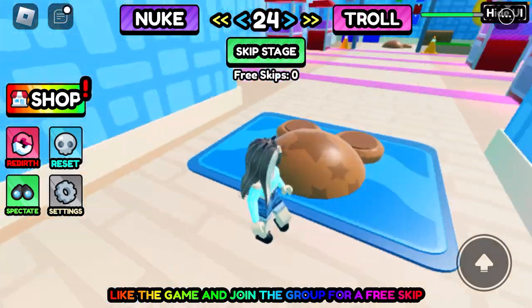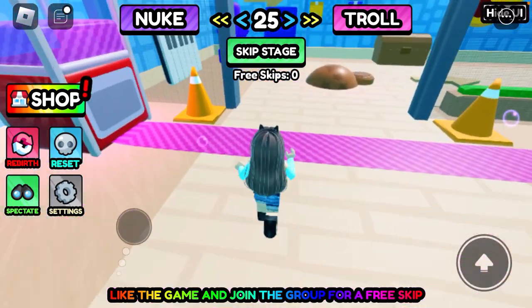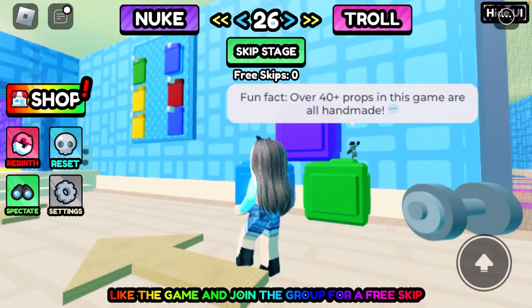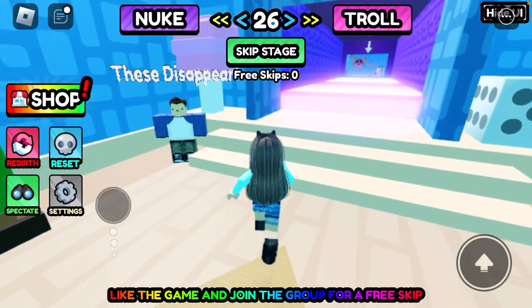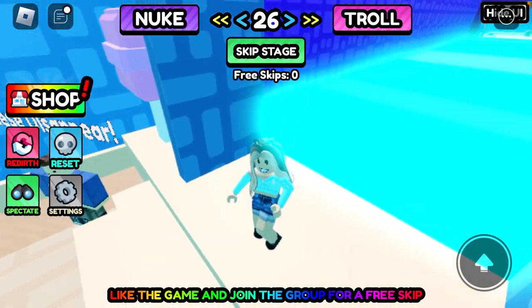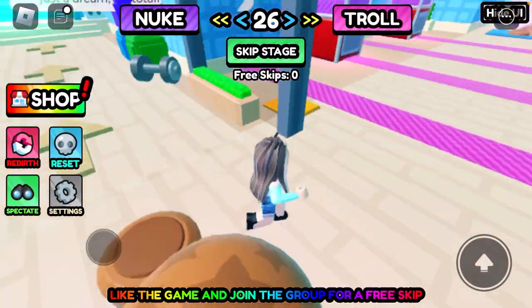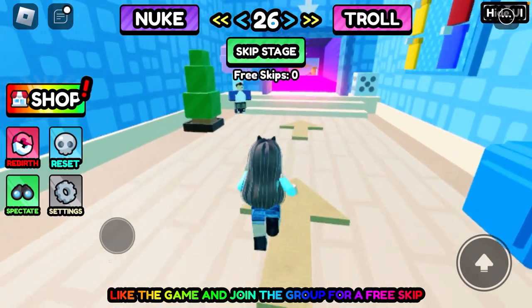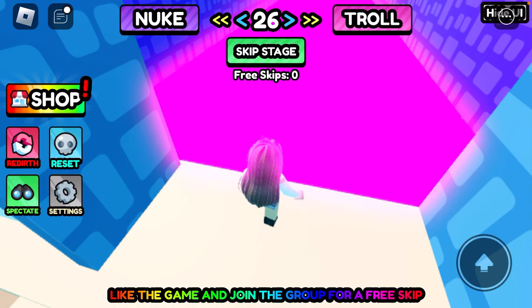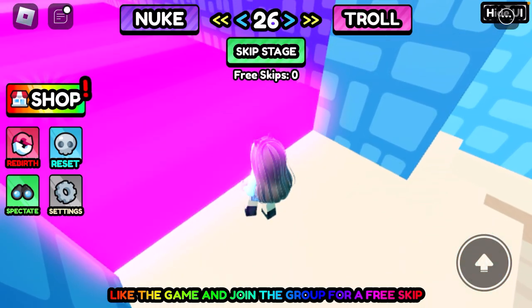Teleport. Alright. Where are we now? I guess we're in the place again where we were before? I don't know. Fun fact, over 400 props are in this game right here. Yeah, you already told me that. These disappear. Oh, wait. What does? I'm sorry. I'm just so... Oh, goodness. I am just dying. These disappear. What the heck do you mean by that, sir? Please explain.